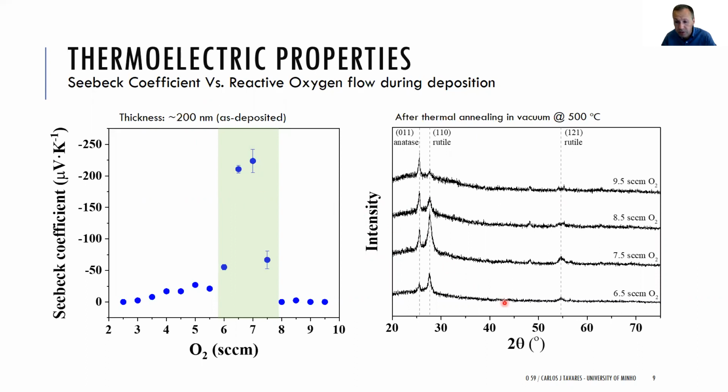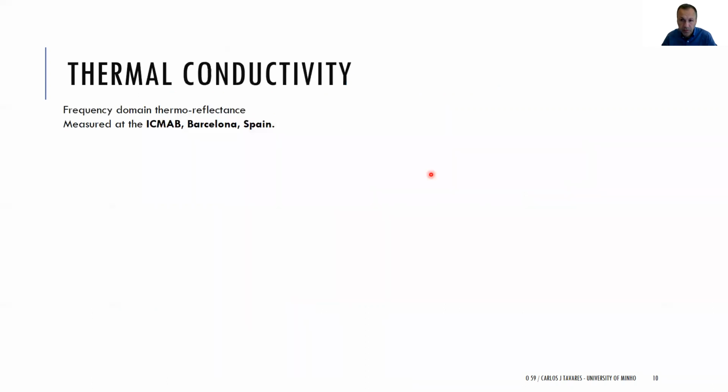And this is really related with the crystallography nature of these films, because below this window, below 6 SCCM, the films are mostly amorphous with very small anatase and rutile diffraction peaks. In this optimized window, both anatase and rutile phases become more crystalline. Rutile is more abundant at around 7.5 SCCM. And when we increase the oxygen inlet, it reverses, becoming anatase more relevant than rutile.